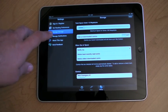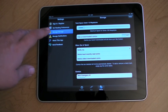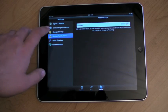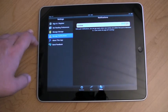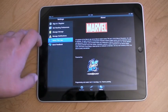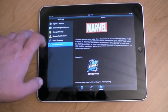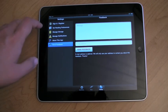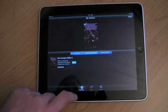And the net is just not robust enough that I trust it, what with Sidekick outages and outages at Microsoft or Google going down. I just don't trust it yet. I'd rather have a backup of my own. I can manage my notifications, I get information about this app, and I can send them feedback, which I am sending them involving everything I have said inside this review.